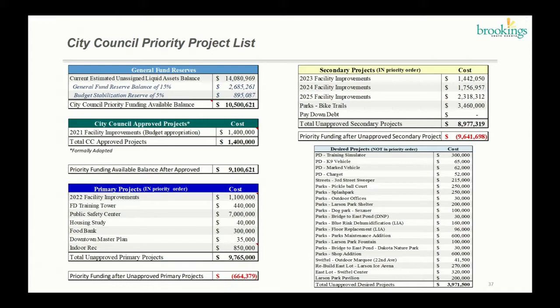These projects have not been officially approved by City Council, but at some point they've shown interest and would be the next in line to approve. The list here shows them in priority order. So the first project is the 2022 facility improvements, which are about $1.1 million. The fire department training tower for $440,000, the public safety center for $7 million, the housing study for $40,000, the food bank for $30,000, downtown master plan for $35,000, and then the indoor rec facility for $850,000.